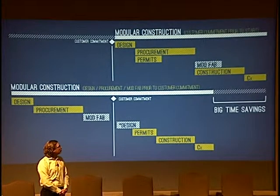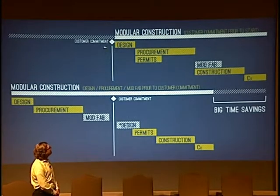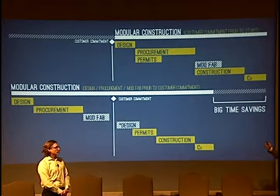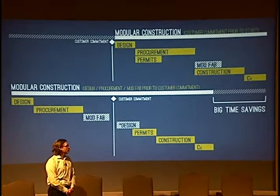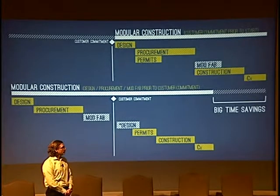So the point that we're trying to make here is with this customer commitment. This could be an internal customer, or in the case of Digital Realty, someone signing a lease. This is when you get your funding approved. And typically, this is what we see happening, right? Nobody's really going out there and pre-purchasing a lot of equipment and modules. And that's the timeline you get out of that.